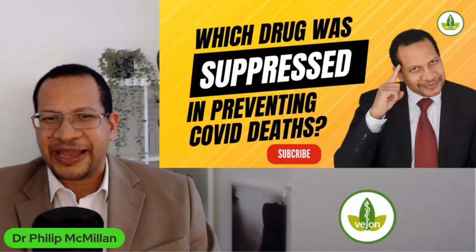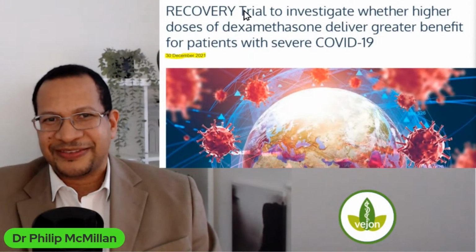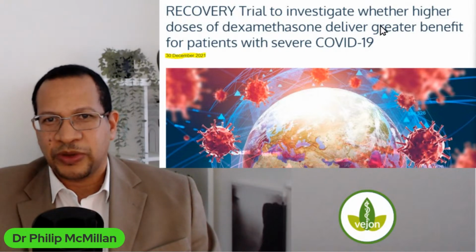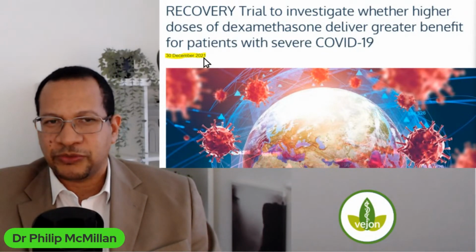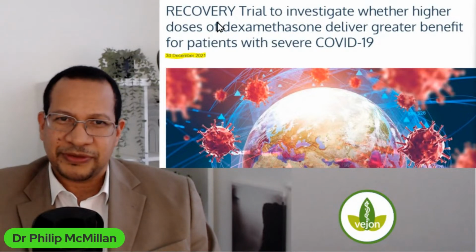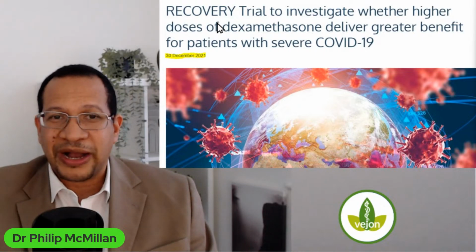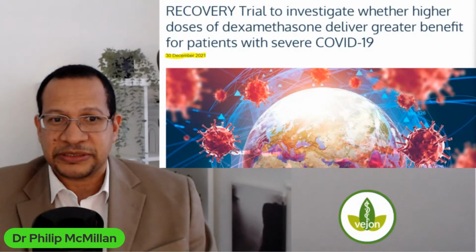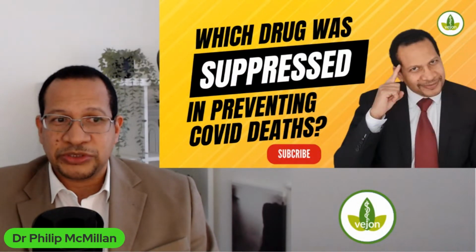And here's the point. Here's why I know they should have done it. Look again. So they recognized that they had to investigate whether higher doses of dexamethasone deliver greater benefit for patients with severe COVID-19. This was in December 2021. Remember, the original study was June 2020. This is 18 months later. They decide to talk about this. So there clearly it's not that they didn't know, but why delay it for 18 months? Who would benefit from that? If it's important, why wouldn't you want to know?